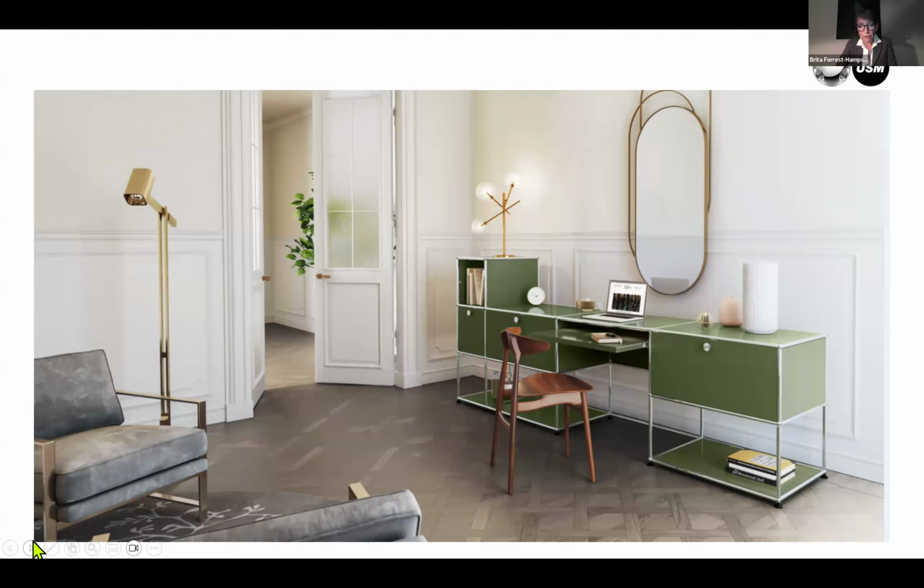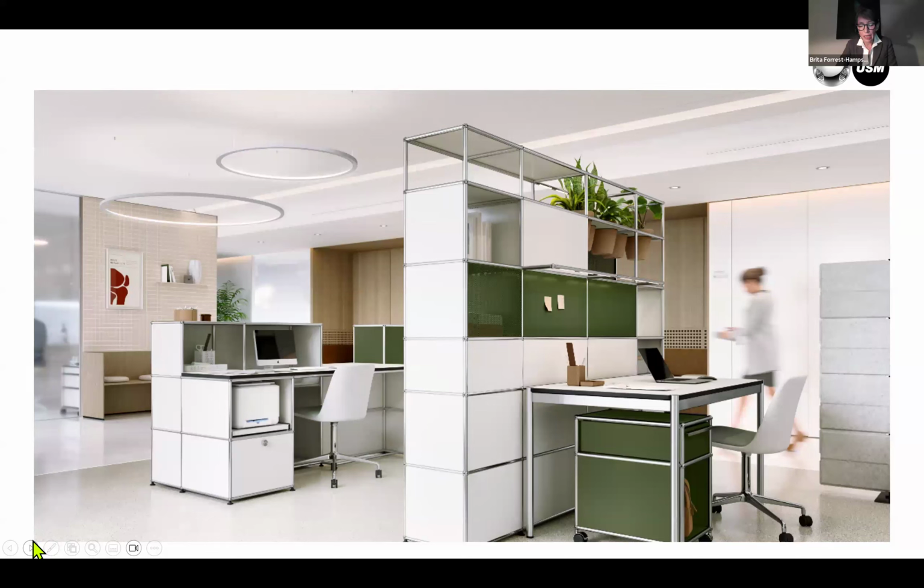We can then show a configuration for the office, which would be the next slide. Exactly the same patent, same panels, same idea, just a completely different configuration, of course. And because the panels are just clipped in, there's no glue or anything, which means that 10 years later or however long, you can completely change the configuration if need be.